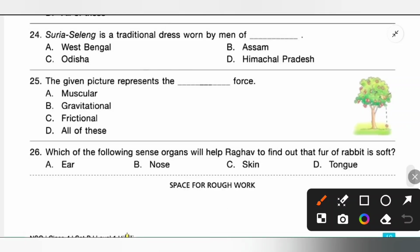24. Surya Seling is a traditional dress worn by men of Assam. Okay, Assam. So, option B is the correct answer. Next one. The given picture represents the dash force. So, please check the given picture. Gravity is the force that pulls objects towards the earth. The apple that breaks from the branch falls down towards the earth instead of going upwards or sideways due to the gravitational pull of the earth. So, the given picture represents the gravitational force. Option B is the correct answer.